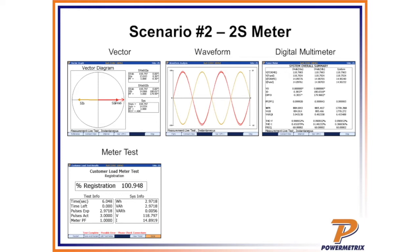Same service type. We're actually dealing with a 2S meter. It's a single phase service. So my vector diagram looks better. My waveform looks better because everything's 180 out from A. And my meter test looks okay. It's slightly out. Is there a problem here? Does anyone see anything wrong with this site? I'll show you a clue in a second.